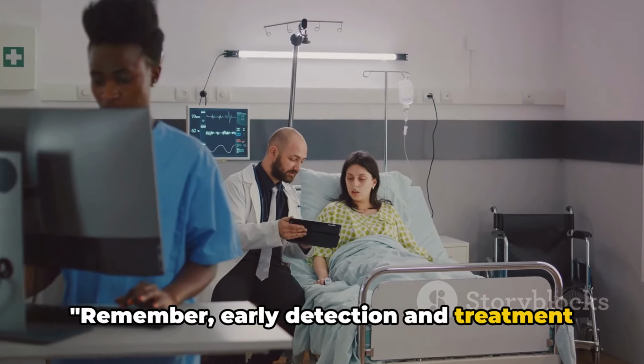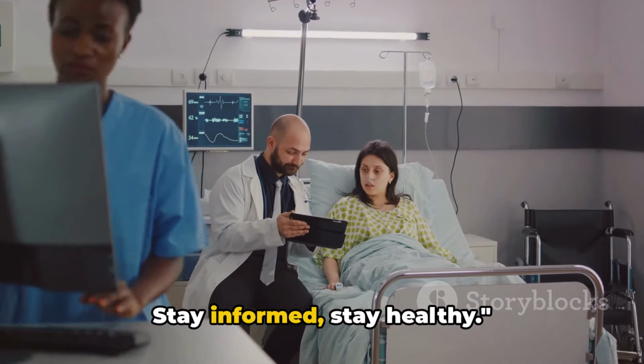Remember, early detection and treatment are key in managing Crohn's disease. Stay informed, stay healthy.